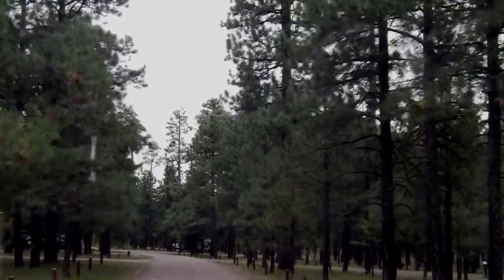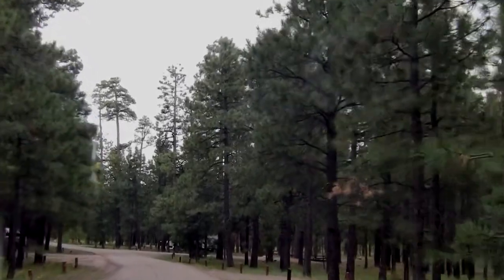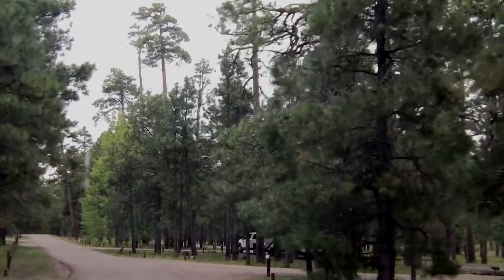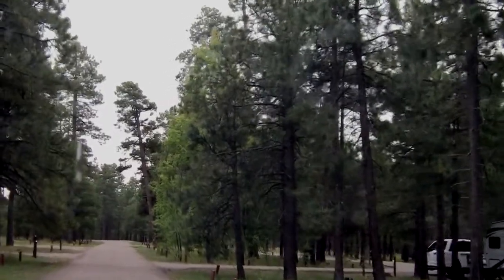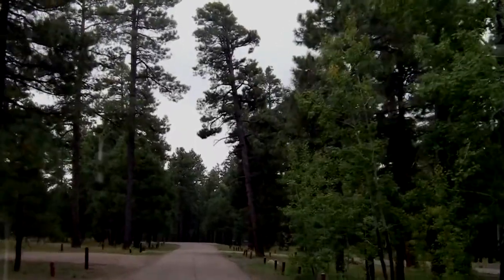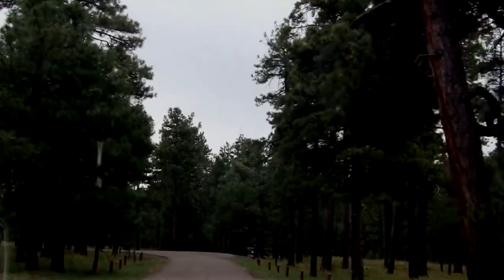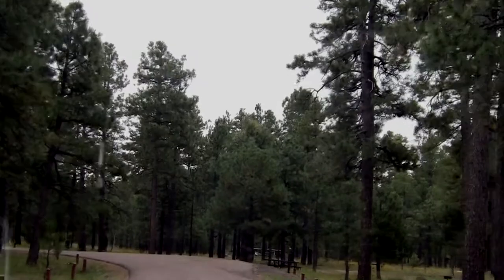Lots and lots of open sites this morning. There are pull-through sites and back-in sites, as well as tent sites. We've got a little bit of everything here. See, some people have packed in a tent. This is part of the Sitgreaves National Forest.